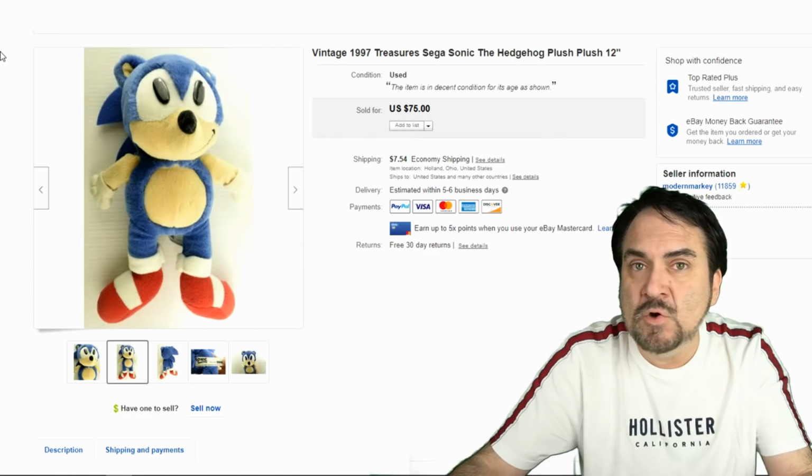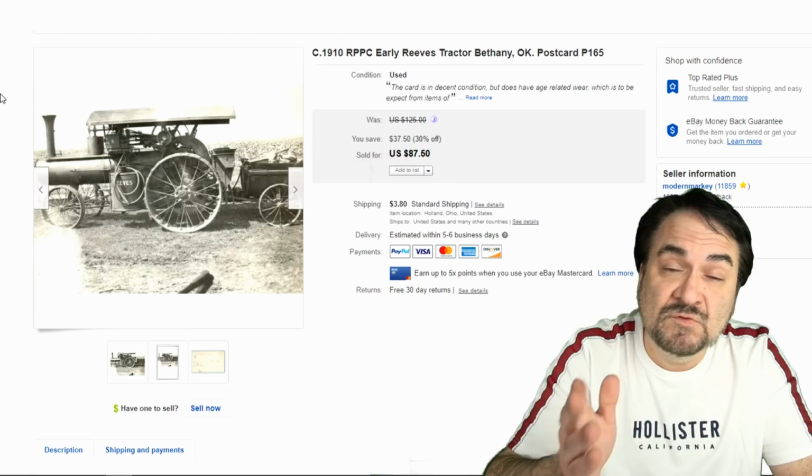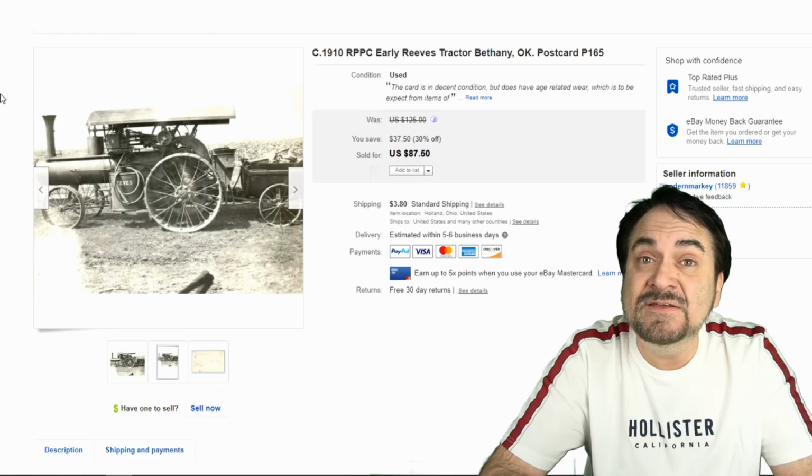Now, here's another postcard again. This is a dollar pickup. I purchased this at an antique mall for a dollar. It did sell for $87.50. It's a Reeves tractor, a very early kind.